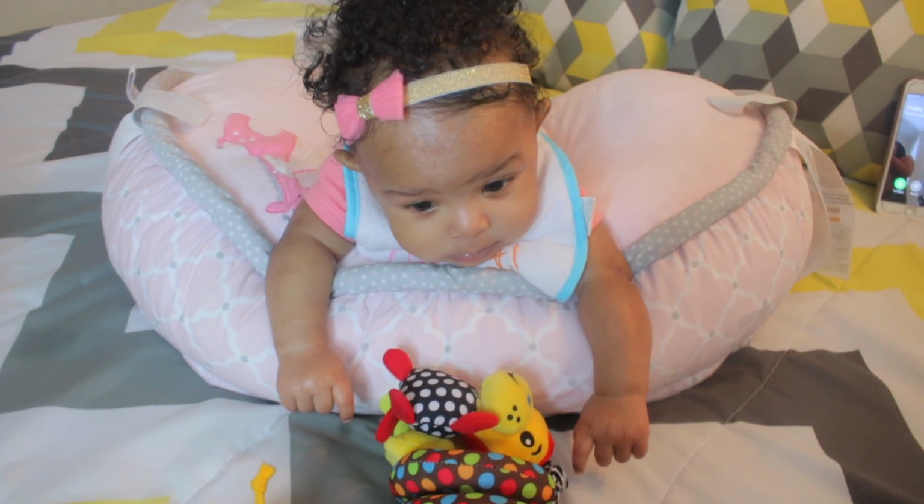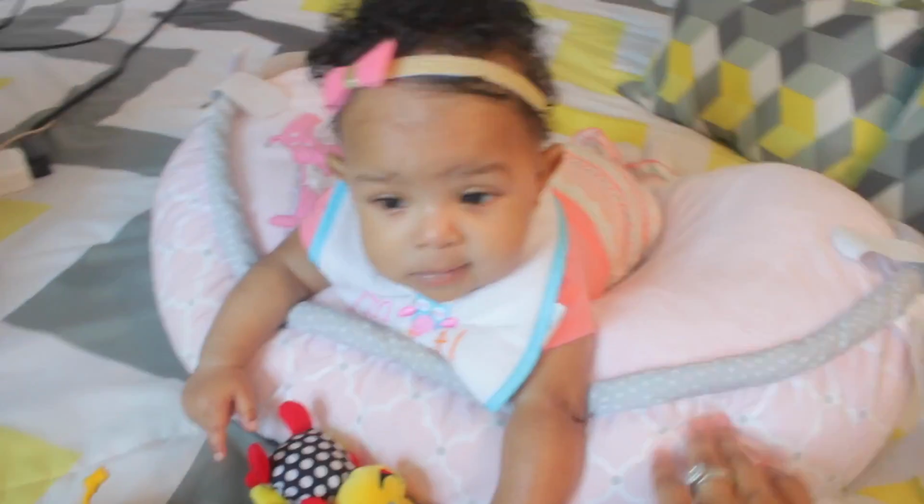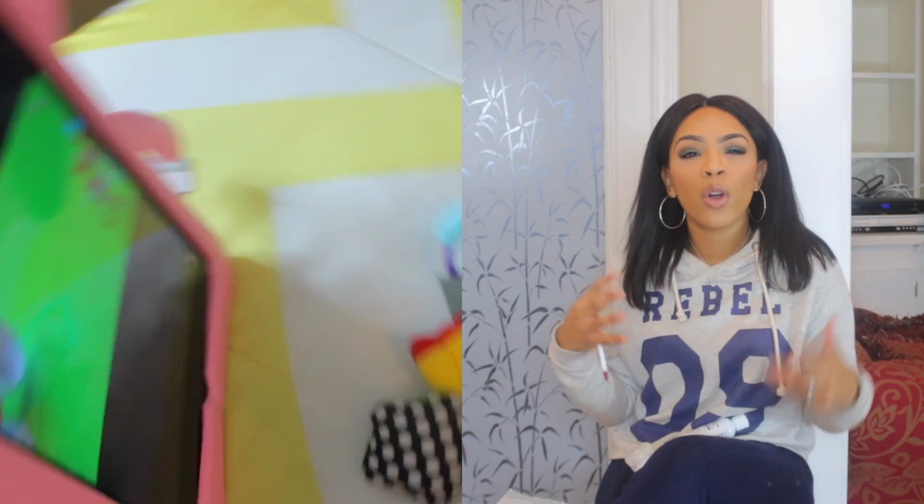Now she's starting to enjoy tummy time. I know in the beginning, when you're trying to introduce tummy time to them, they don't like it because they can't really lift their head up. But now when I put her on the Boppy pillow or on her stomach, she stays on her tummy a little while longer, because she can now control her neck muscles a little bit better and hold her head up, so it's not really a strain on her, and she enjoys it. She sits on her tummy and watches the iPad and different things like that. So that's how I incorporate tummy time.